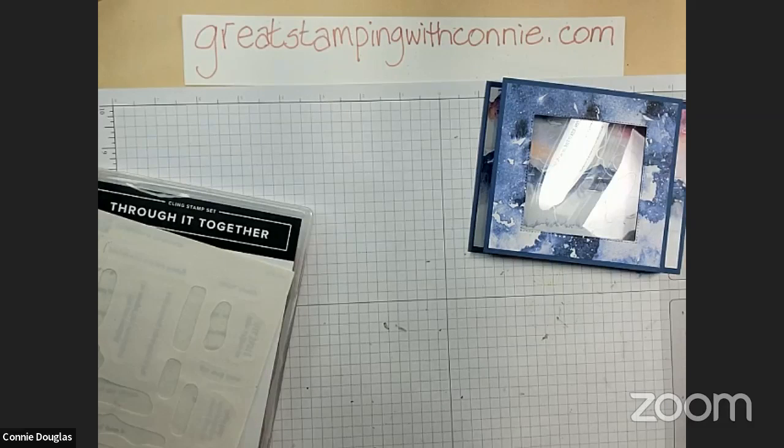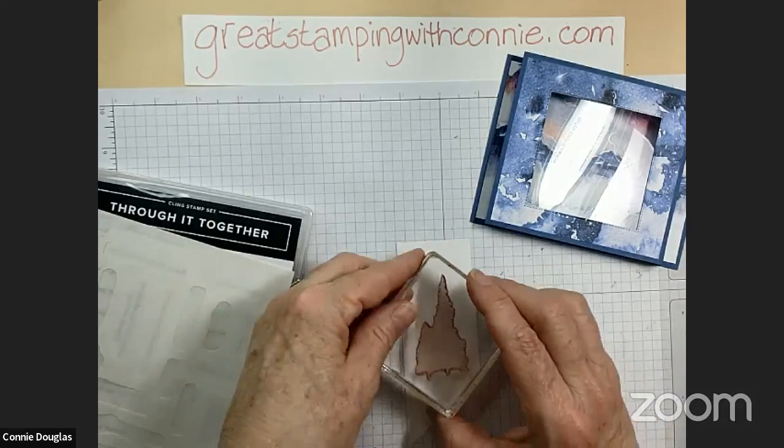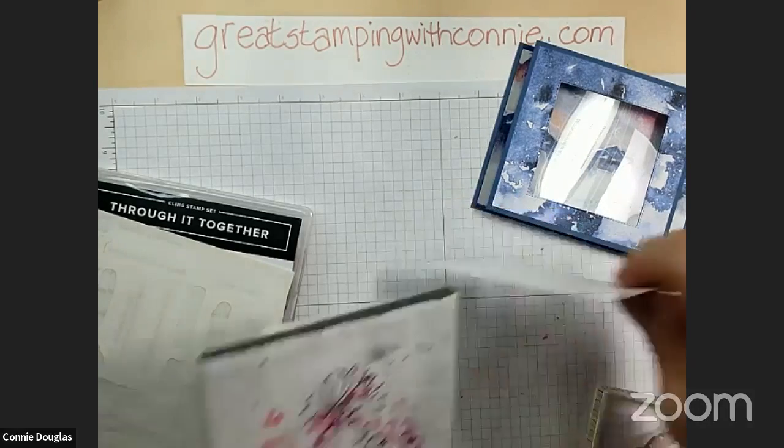Now, I've got some paper out to stamp this. Does it fit? Yes, it does fit. Good. I haven't actually checked that either. And here we go. Two trees. Yay, Lorna. Yes.